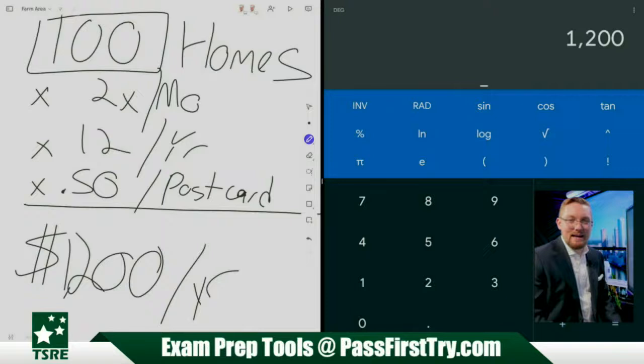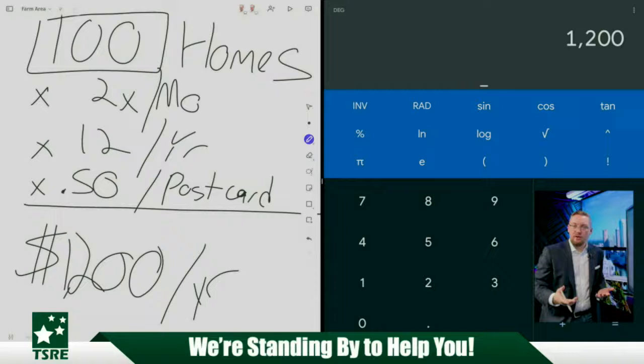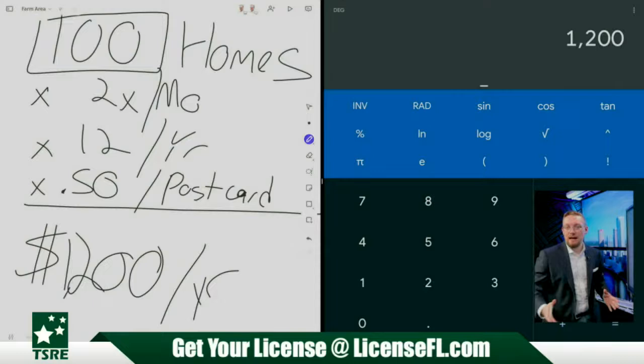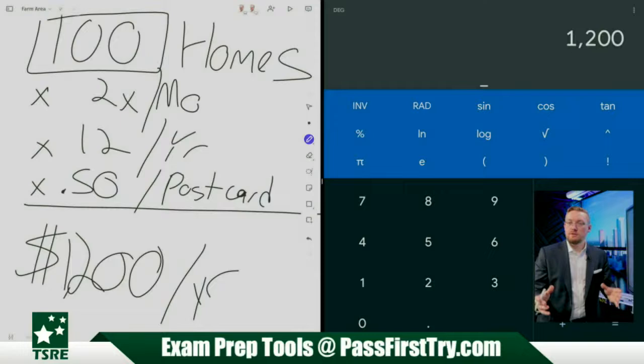You should pretty much always come out ahead when you're able to start harvesting from your farm area, when you've been marketing to it enough that you're getting leads regularly, that you can just go pick a lead from your farm area when you need more business. You've already got it queued up and lined up. But just by this estimate, we're talking $1,200 a year just for 100 homes.